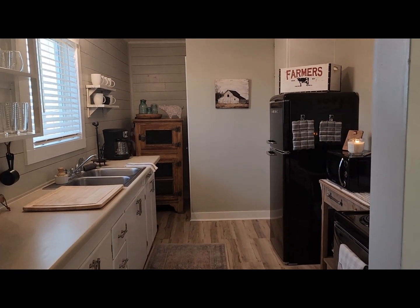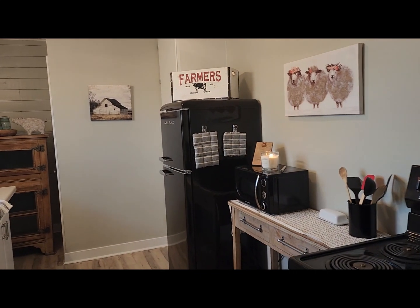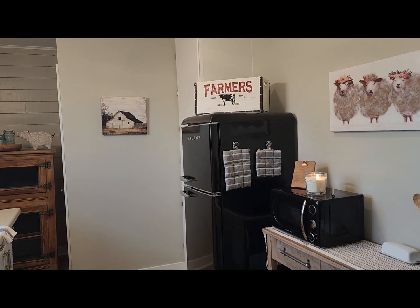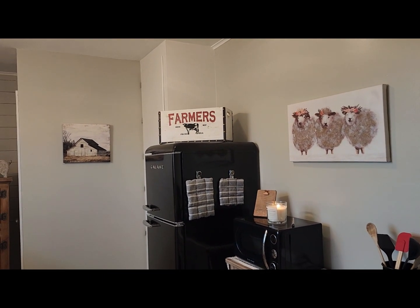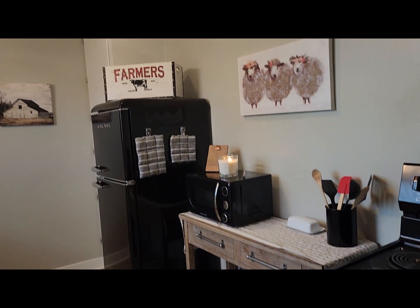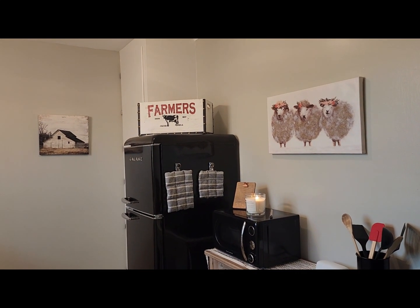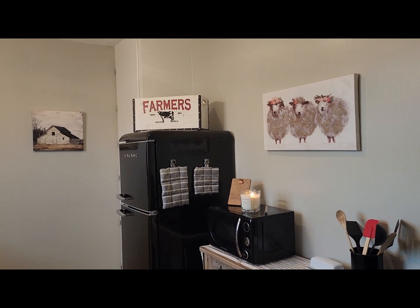All the appliances were replaced. And I bought this little retro refrigerator, which I thought was really cute. All the artwork and little things like that, and even this table, all of the stuff you can furnish in a very economical way, and those things were from Hobby Lobby.